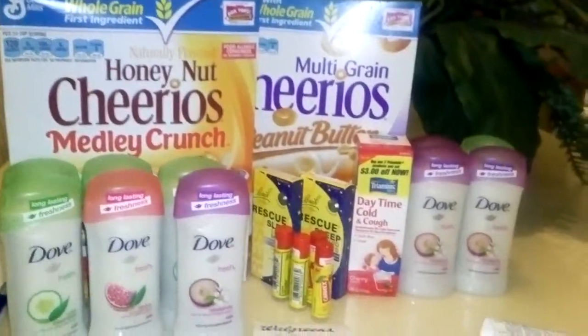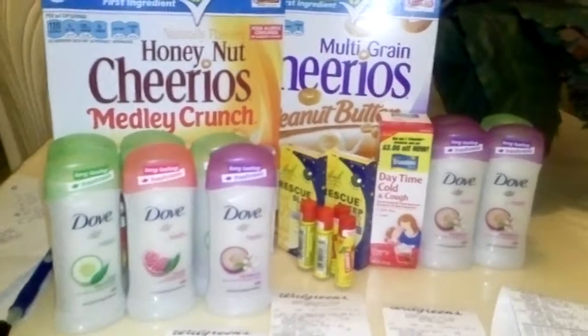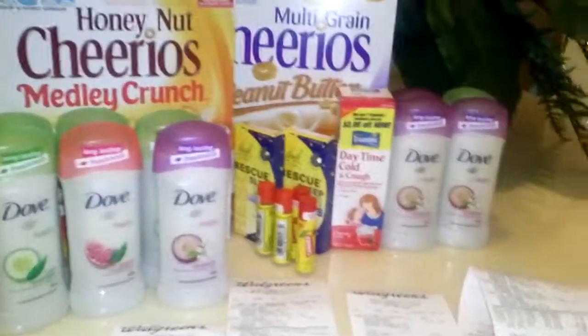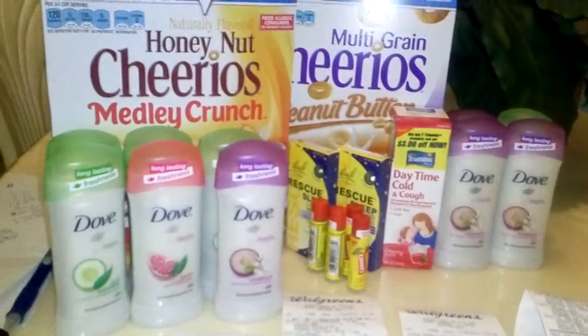So I think that was a great deal. At least for me it is. I don't know about everybody else. But the fact that I got 8 deodorants for 59 cents kind of blew me away. So that $23.89 doesn't include tax though. So with taxes, it was a little more, of course, because Dade County is forever taxing you with everything.